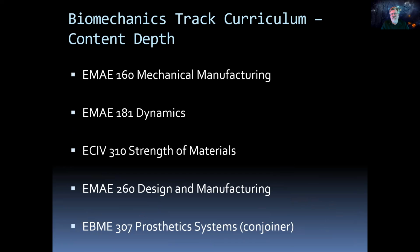And then all of this sort of comes together, and it's sort of a capstone of the track, not of your career, that's senior design. But the conjoiner sort of caps and brings together all of your track specific courses. And for biomechanics, it's EBME 307, which is prosthetic systems.